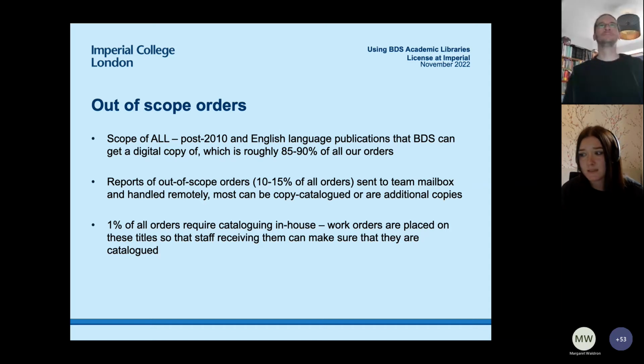We worked out that roughly 10 to 15% of all orders are out of scope, mostly because they're older than 2010. So of those 10 to 15% of titles that we're alerted to, and that's roughly about 5 titles per day at busy times of the year, some of them are orders for additional copies, so we don't need to worry about getting new records in for those. And most of them we can find good records from free external resources like the MBK or the Library of Congress.